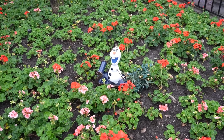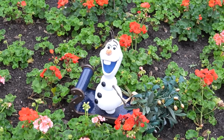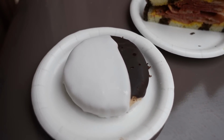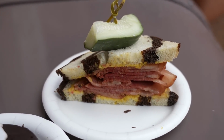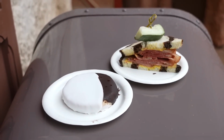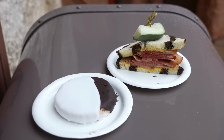As I'm trying to find this dry spot to eat my food, I wanted to point out that there is an Olaf here for the Olaf scavenger hunt. All right, so here's my cookie. This is the black and white cookie, and it was $3. And then I also got a pastrami on rye for $5.50. One thing that's been really nice about this trip to EPCOT is that we've been getting a 20% annual pass holder discount at each of the food booths. So take, for instance, this little order right here, saved $1.70.